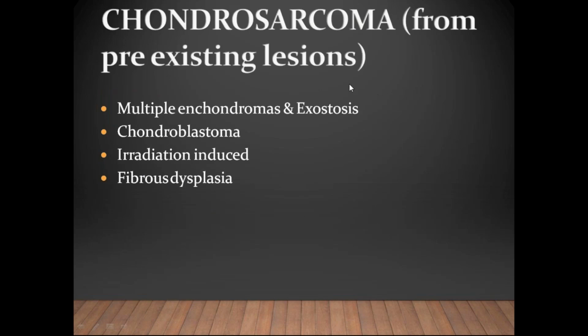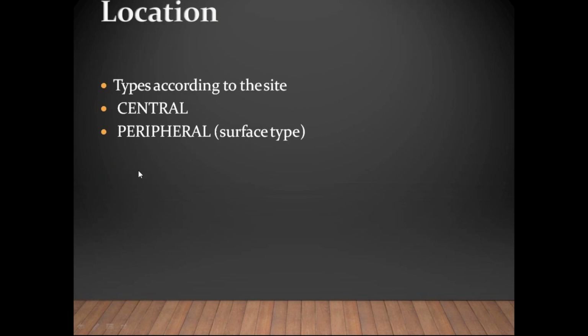Chondrosarcomas may occur in pre-existing lesions. This is the secondary chondrosarcoma, which may occur in enchondromas, exostosis, or chondroblastoma, or it may be irradiation induced. Like if a patient is given radiotherapy for another tumor, it may cause chondrosarcoma. And fibrous dysplasia. According to the location, it is divided into central and peripheral. Peripheral, we usually call the surface type.